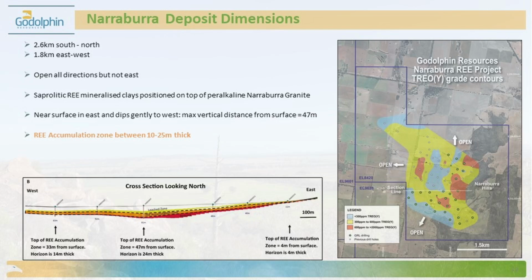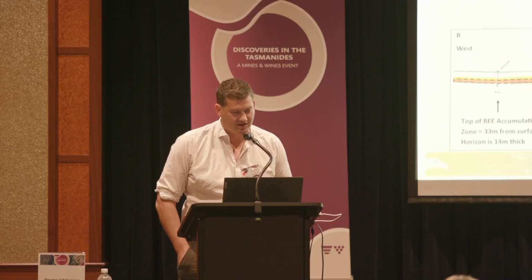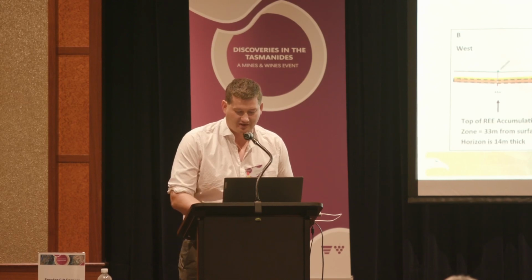Now, mineralisation is hosted in saprolitic clays, which are positioned directly on top of this peralkaline Narrabri granite. And in the cross-section there, that peralkaline granite is represented as the red, which is our bedrock, and our rare earth accumulation zone is essentially the yellow and the orange. So in the east, the mineralisation is essentially at surface or very close to surface, and it gently dips back to the west, where in about the middle of the deposit, the rare earth mineralisation is approximately 47 metres below surface. And that rare earth accumulation zone proper, which is the orange unit there, is somewhere between 10 to 25 metres thick.